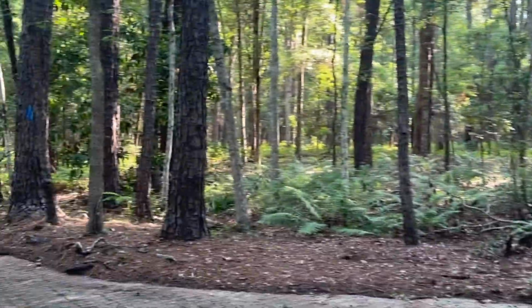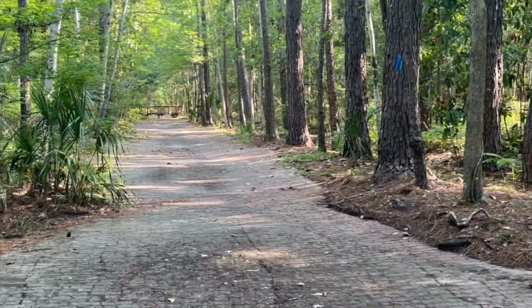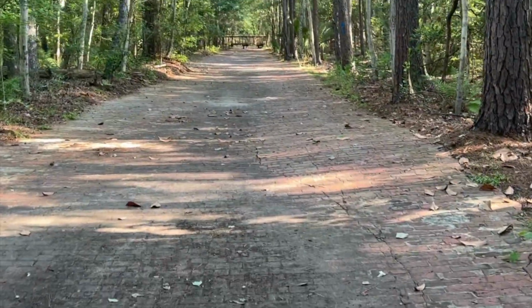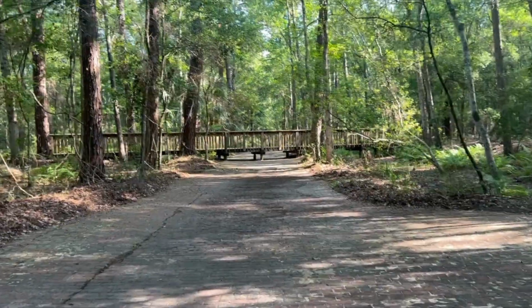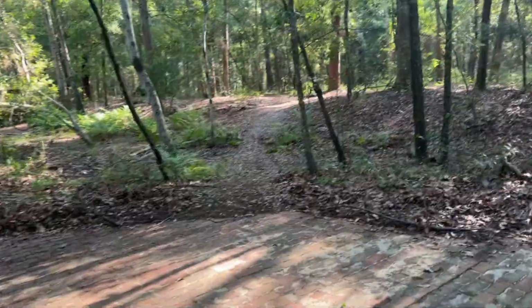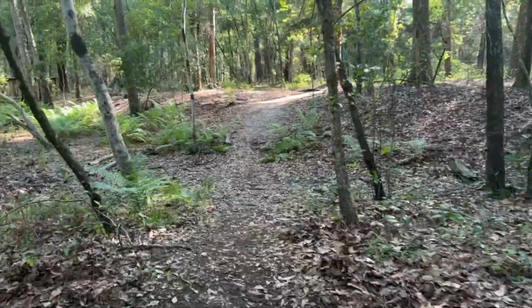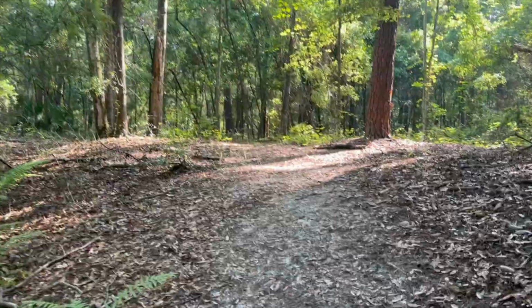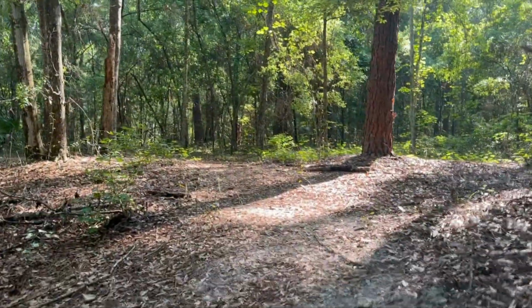Now we get to actually walk along the brick road, but here it is, this old historic road. And right before you get to the boardwalk, there is a turnoff. And this will bring you back up onto the trail.